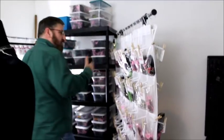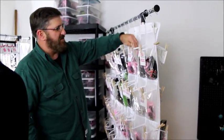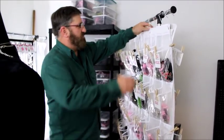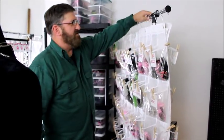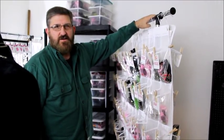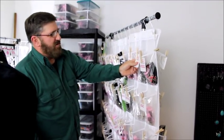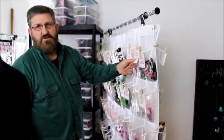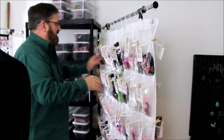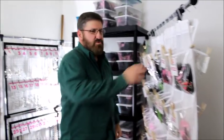Anything that we have more than one piece of, 2 or more, we use these hanging shoe organizers. And of course we've got these shoe organizers on the clothing rack. So 2 or more, you see the numbers on here, but we don't put the numbers on there until we're in the live. We'll talk about that later. We've got some on this side, some on that side, some over here, and that's just where we store them.